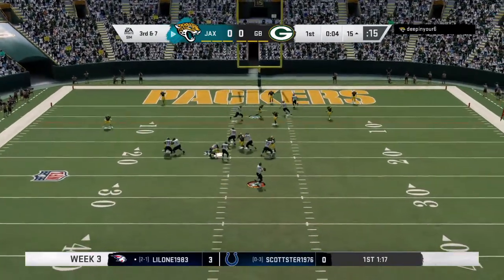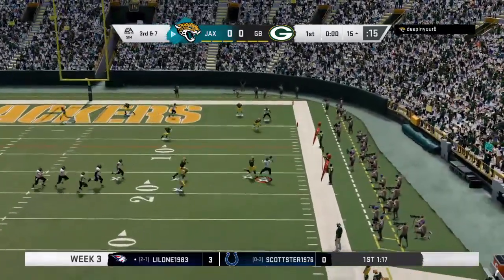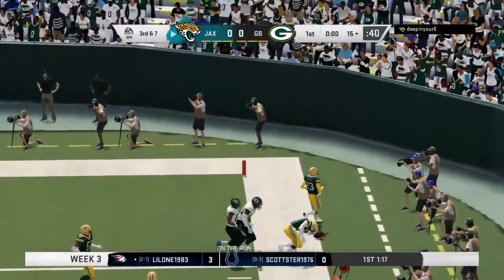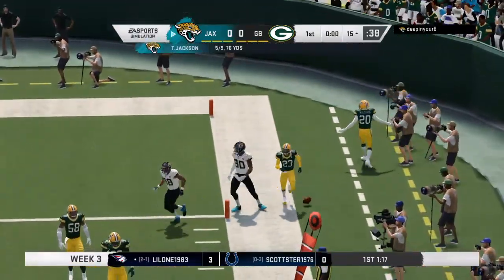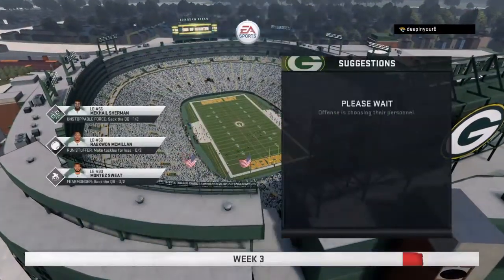On 3rd down, Jackson, flushed out right. And that one is incomplete. And it also concludes quarter number 1. We're scoreless after 1.